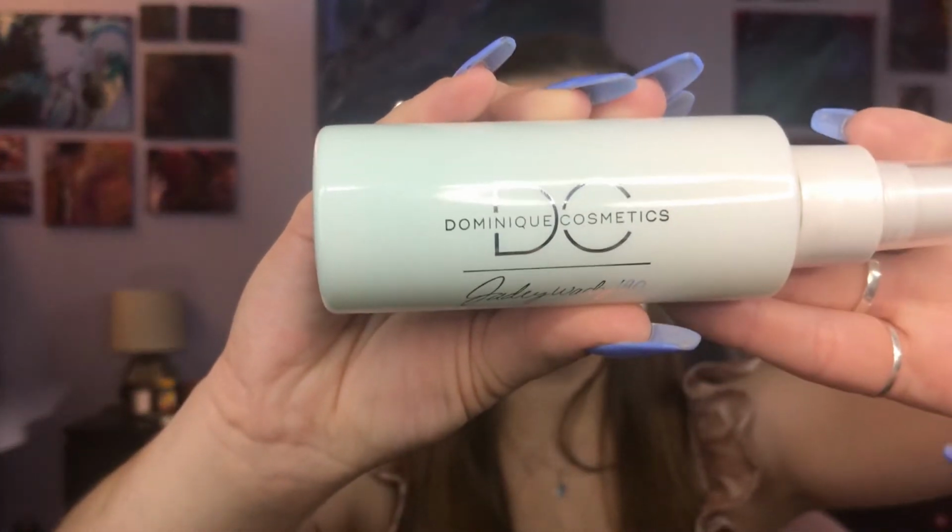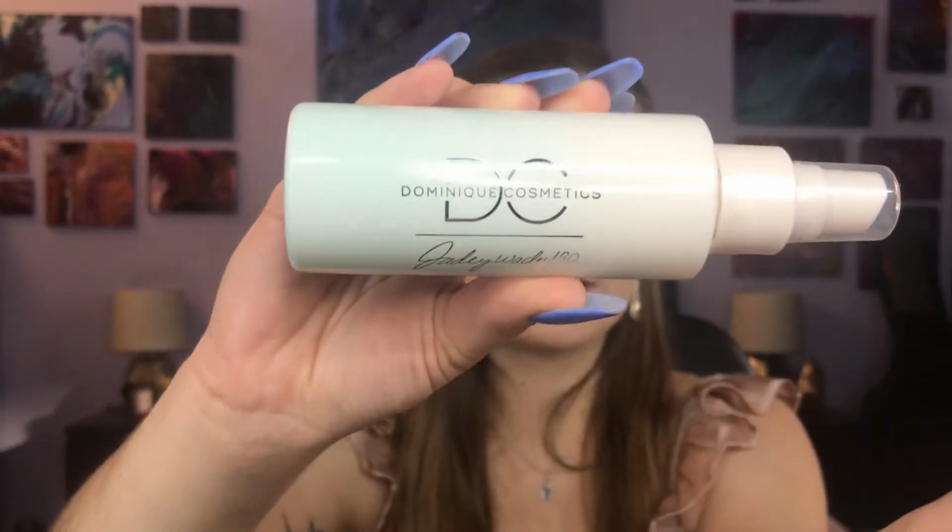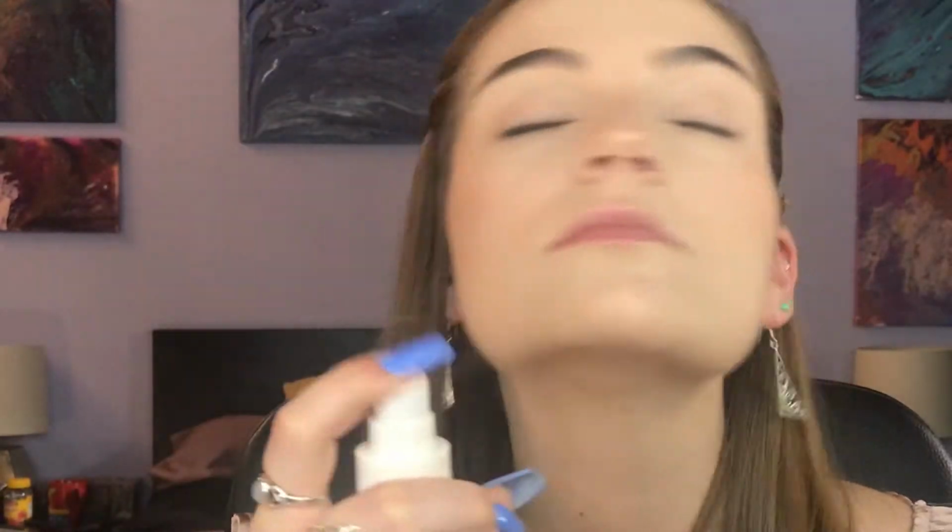Alrighty, so we're just gonna go into this. So this is what the bottle looks like. Same design, same kind of ombre look, which I really like. It's supposed to have the same smell, cucumber and green tea. It's very light. Like I can barely feel it getting onto my face. I feel like that one doesn't have as strong of a smell as the primer. I can definitely smell the cucumber, but it's not as strong. It's much lighter, which I like.